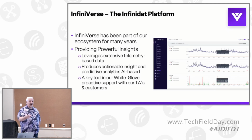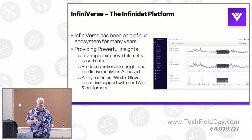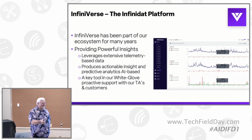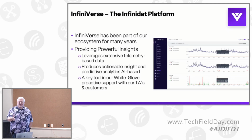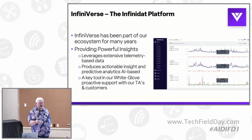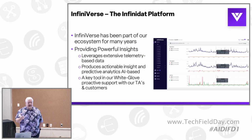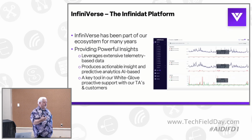The other things we're adding now that are hugely important to customers in the latest release of Infiniverse are power telemetry data. How important is power today in the data center with customers, with the cost of power, especially overseas, in the EMEA market, the European markets? Unbelievably important. The other piece of it is carbon footprints.